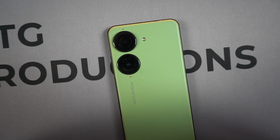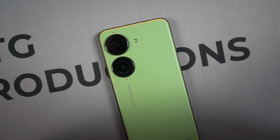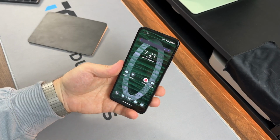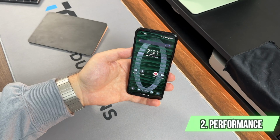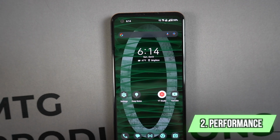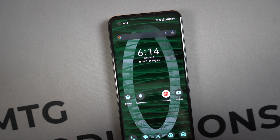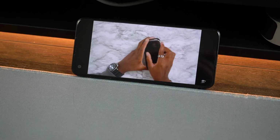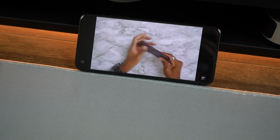But the compact size, I'm all about having a phone that's compact and powerful. Asus Zenfone 10 is just that. That's going to lead me into the performance, which is reason number 2. Snapdragon 8 Gen 2 chip is a champ. And you're probably going to say, well, why are we talking about 8 Gen 2 when 8 Gen 3 is coming out in the next couple of months?